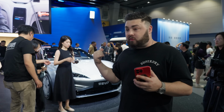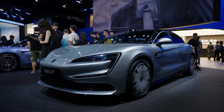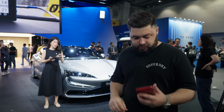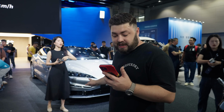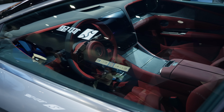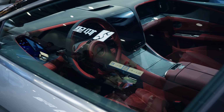Now, this obviously is still running BYD Blade batteries underneath here, but it's got 800 volt charging. So it's like 10 to 80% in, I think, 15 minutes. I'll put it up on the screen. In terms of battery size, it's 135.5 kilowatt hour BYD Blade batteries, and it's pretty slippery. It's got a drag coefficient of 0.195.